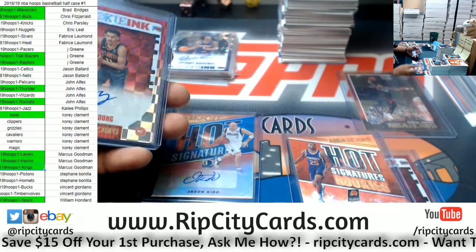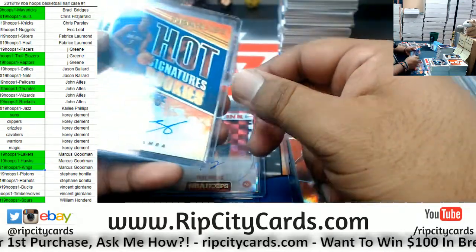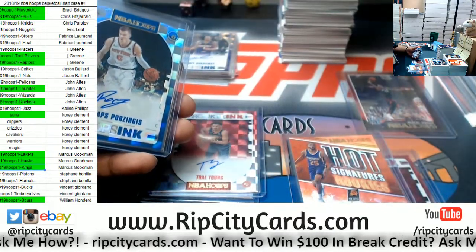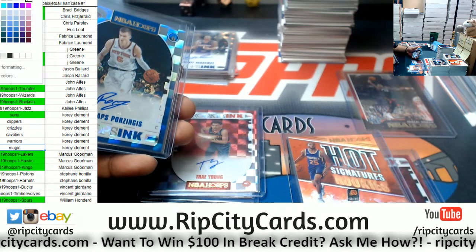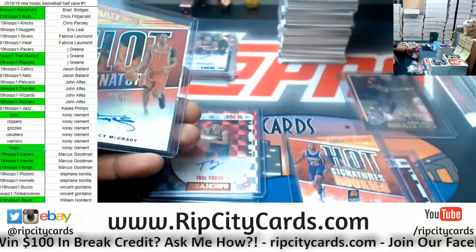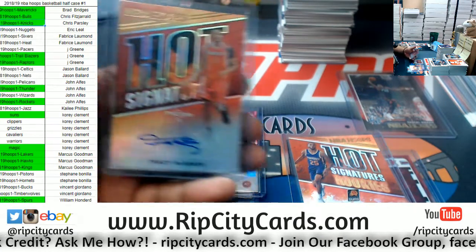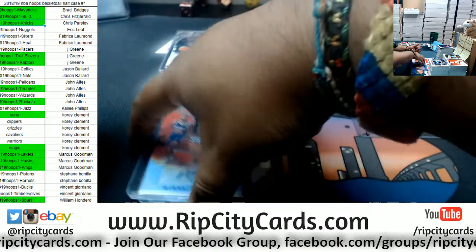Kings in the green. Trae Young of the Hawks, rookie autograph. A Mo Bamba, Magic, rookie autograph. Magic with a hit. A Porzingis, Knicks autograph. And last but not least, a McGrady, Rockets autograph. And that's going to do it for the break.